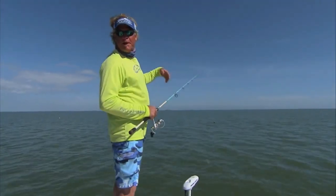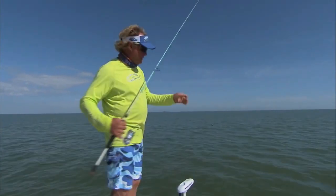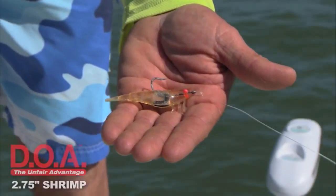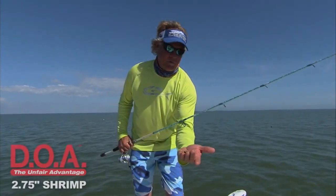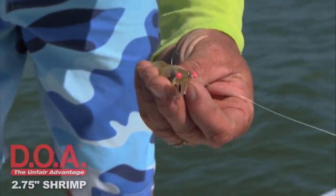Well, we just came off plane, came back around, coming up on this buoy right here. It's got a nice Tripletail on it. Let me show you what I'm throwing too. This is the new 2-inch shrimp by DOA. It's got orange eyes on it. It comes in a few different colors, but the 2-inch shrimp throws great in the wind and has a great action to it. I can't wait to catch another one.